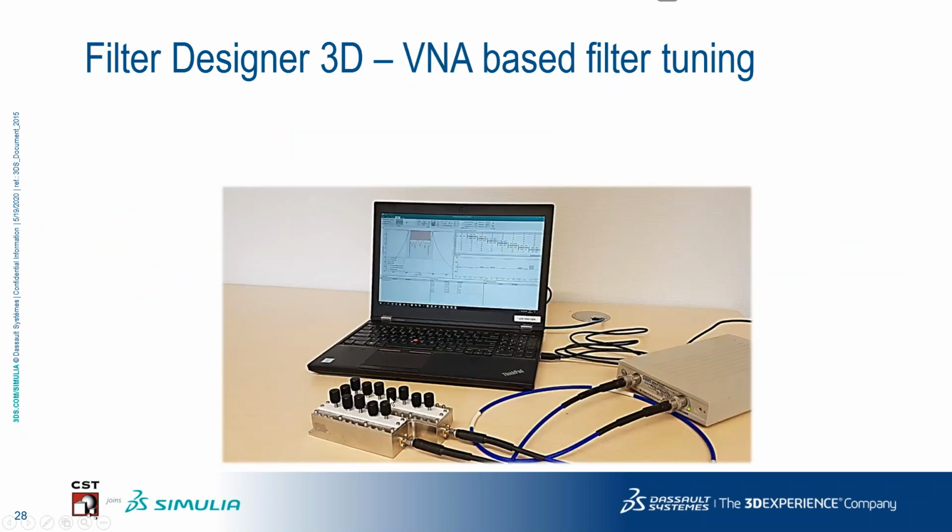So what we can see here, you have this design filter here, and this is connected to the VNA, sorry. And then the VNA is connected to your computer where you can run Filter Designer 3D. And while you tune your filter here, the real fabricated filter, you can see how the coupling matrix of this filter is displayed inside Filter Designer. So this is really powerful if you want to understand how your filter is operating and how you can tune your filter, because this tool helps you to tune your filter in no time.